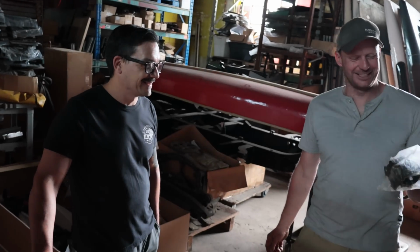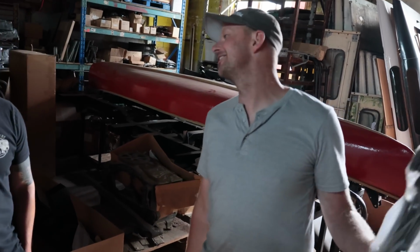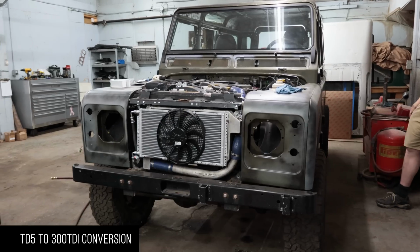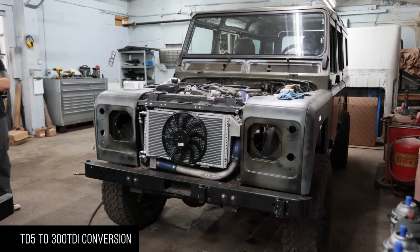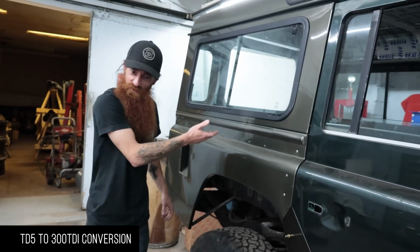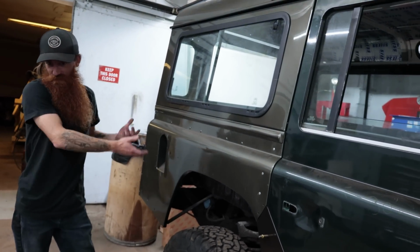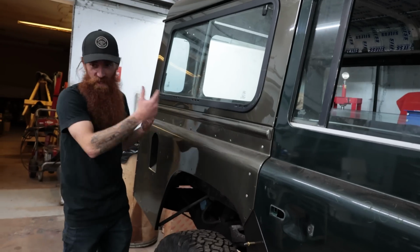Okay. But I'm wondering if this is going to lead to finding other problems while we're there. At least we figured this out pretty quick, and then we can see what else is broken there. I believe this one was a TD5 first, and then when it got brought to North America, they converted it to a 300 TDI.